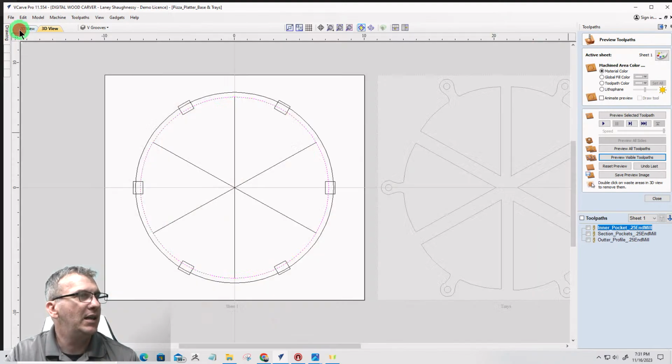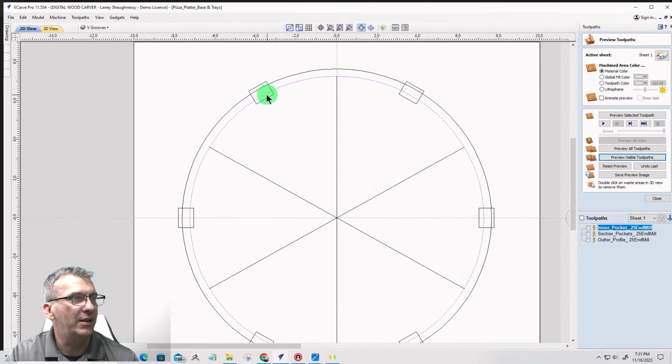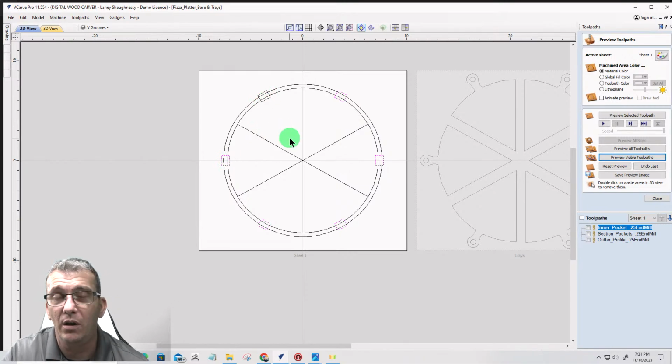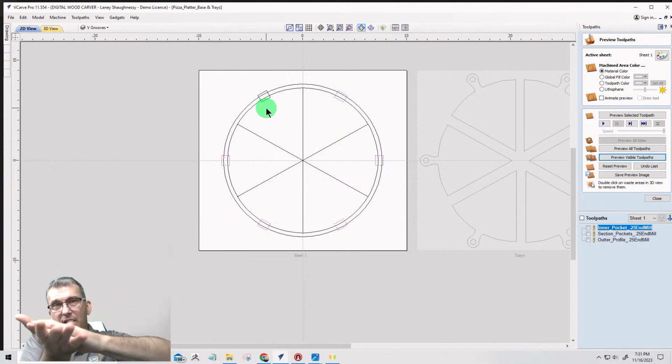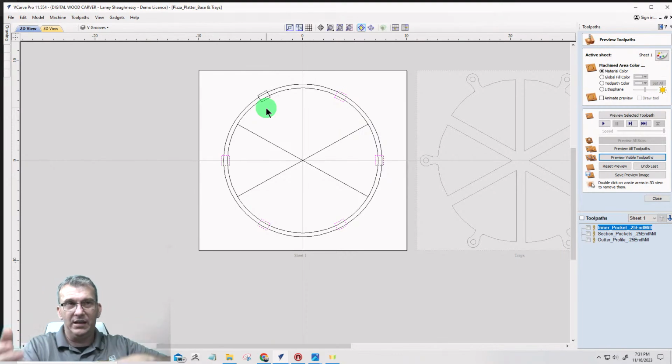And then as far as the divider or the pockets, sorry, these pockets, when we come in here, these pockets are also 3/8 of an inch deep. They're going to be the same level as the bottom of the pocket, so that when that tray is sitting in there, the handle can come out.